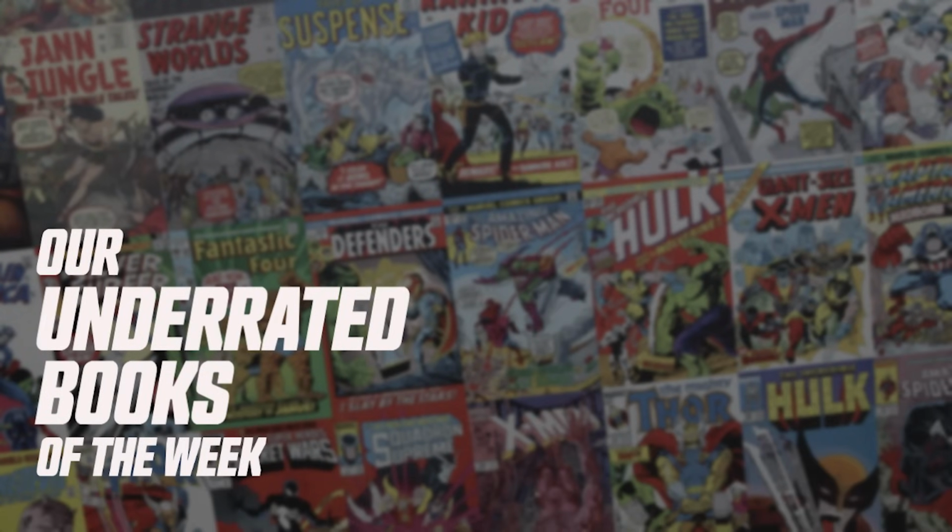Underrated books of the week, Richard. You start off. What the heck is this thing? Yeah, I've been trying to read newer comics. I have this bad habit of sticking with characters and stories that I'm familiar with, so I purposely picked something here. It's called Hexware #1, from Image Comics back in 2022, and it's a good story.